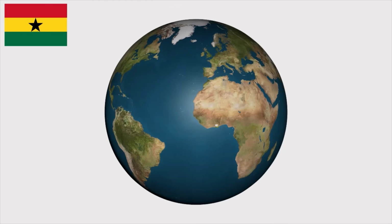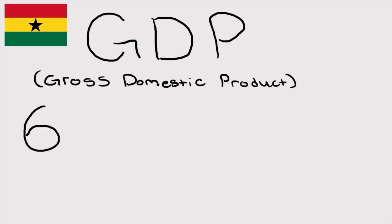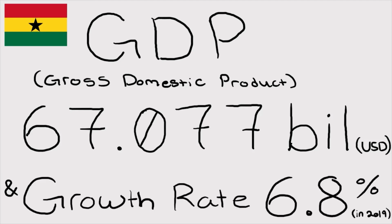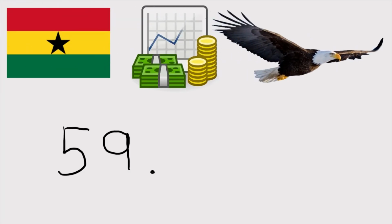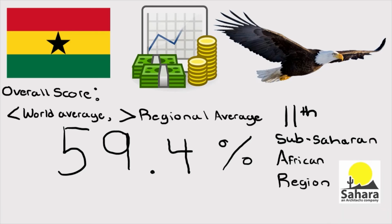Currently, Ghana is one of the world's fastest growing economies and has a mixture of public and private businesses. It has a GDP of $67.077 billion and a growth rate of 6.8 in 2019. Ghana's economic freedom score is 59.4% and is ranked 11th in the sub-Saharan African region. Its overall score is slightly below the world average but well above the regional average.